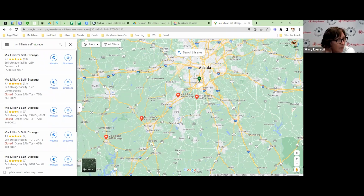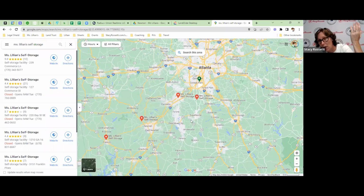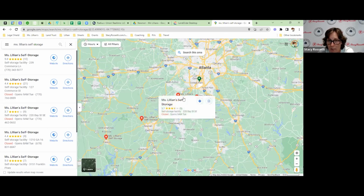So for everybody that wants to find facilities, I'm telling you, getting out and driving around and going into these little tiny towns is where you're going to find the deals that are good first-time deals to purchase, unless you have $1 million plus, and then you can get into what would be considered the secondary market of Atlanta.